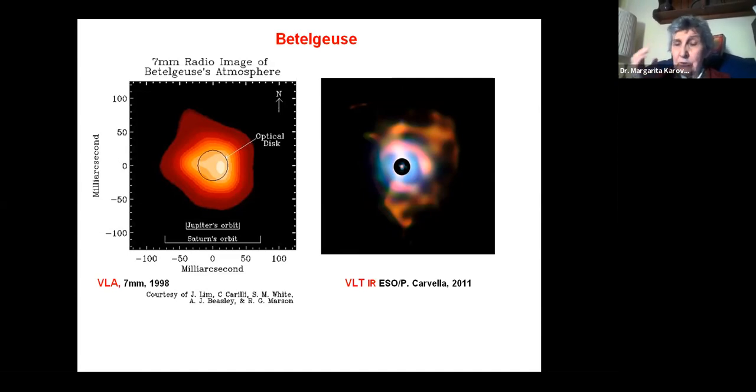If you look at the image to the right, that is an image from the Very Large Telescope in infrared, with 2 instruments we used. The photosphere itself is in the center of that black circle, which is the field of view of one of the instruments. And you can see the incredible, animated atmosphere or dust envelope shells that are surrounding this star.